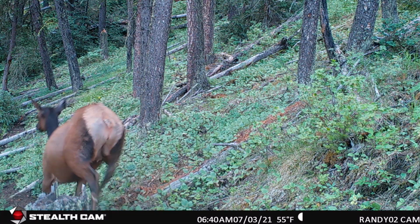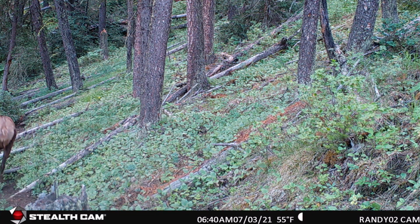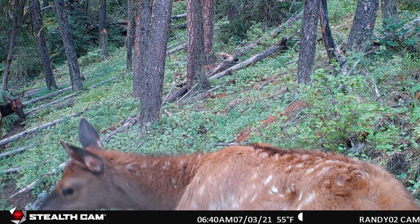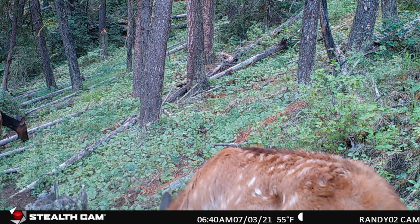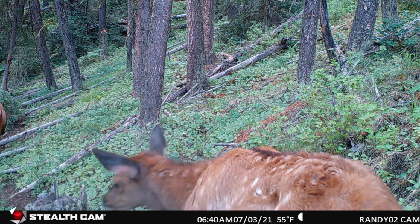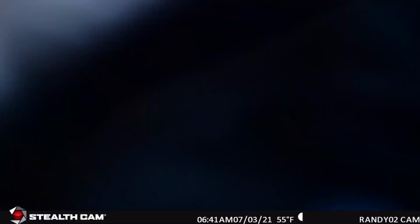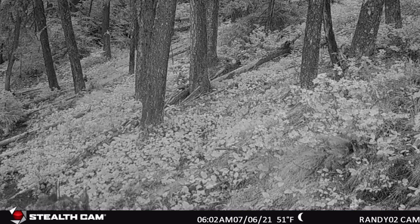And July 3rd, we've got a cow elk coming through and the first elk calf. Might have been the only one on this location. The only elk calf I saw, but really cute, cool to see. Newborn elk. And of course, Mom has to come back through and give the camera a good lick.